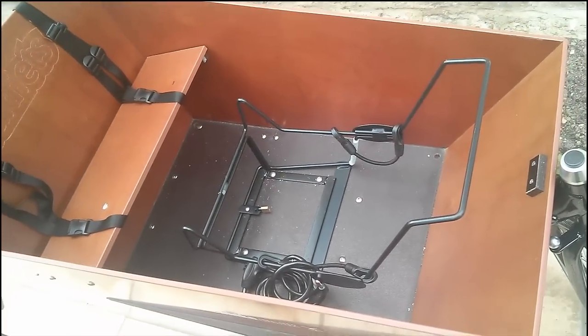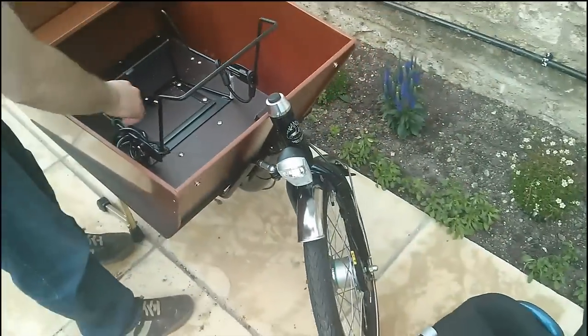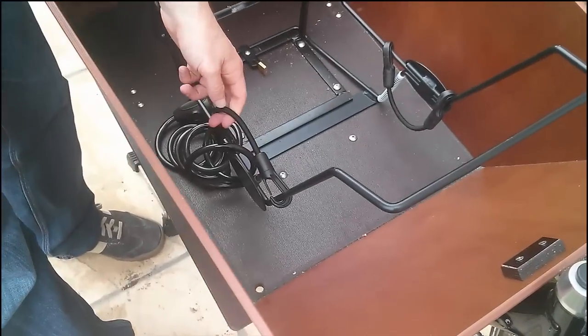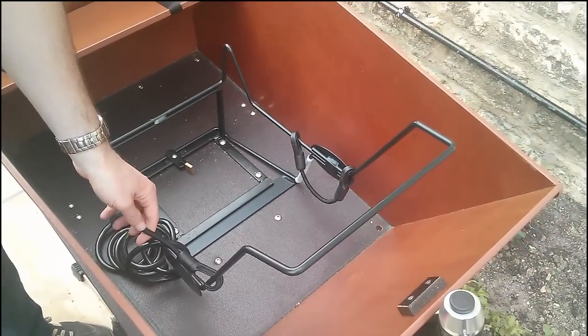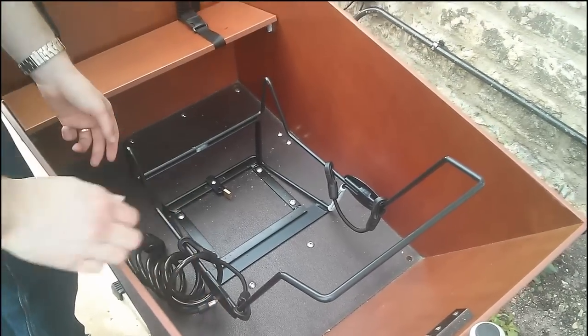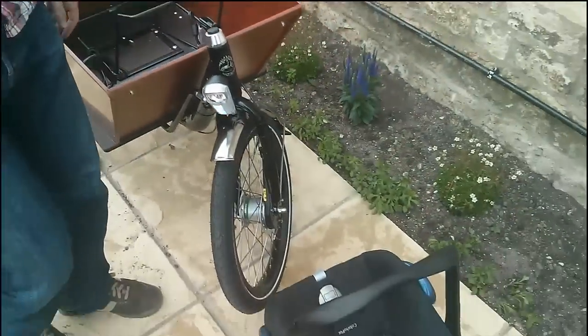The way that the seat's going to be locked in is going to be through these two bungee cords here, which go over the armband of the car seat. And then we've added in this extra lock here that we put around it, just so that when we're in town people won't be tempted to take it out.